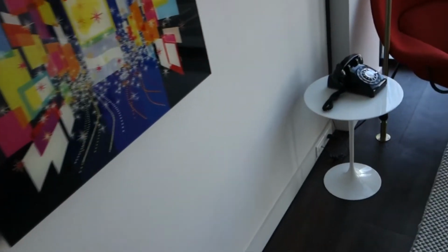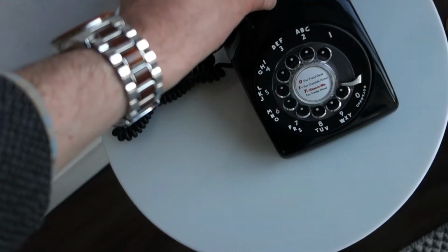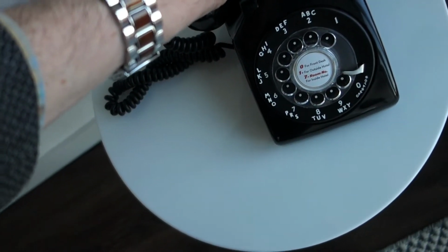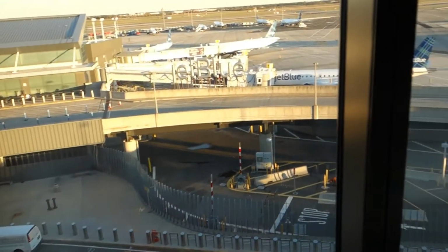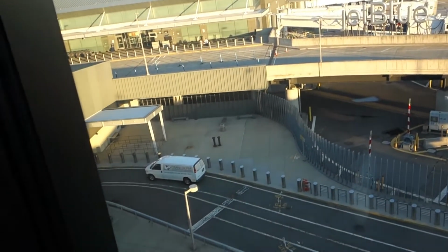This little seat here. Full mirror to check your uniform, make sure you're in PA. Check out the rotary phone. I don't know if it's new or old. If you're under a certain age, you've never seen this before. And check this view out, guys. Room with a view, the runway view. That's why we're here.